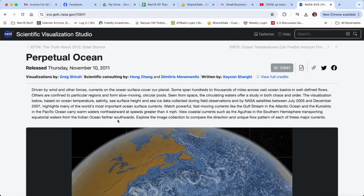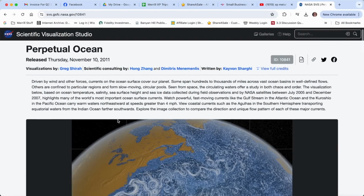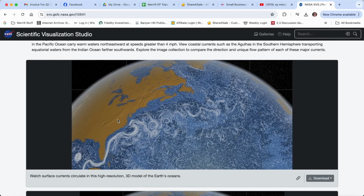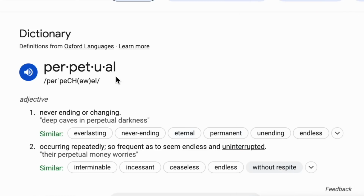A few seconds ago, I was talking about events that were a standard deviation beyond the norm, at least. But to understand the norm, you need to understand currents. I recommend that you check out NASA's Perpetual Ocean. It does a great job of visualizing ocean currents. The meaning of perpetual means never ending or changing.